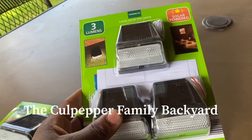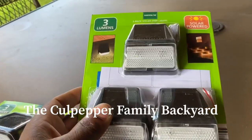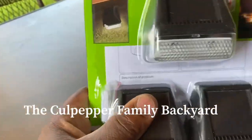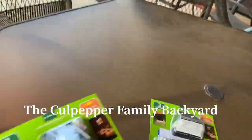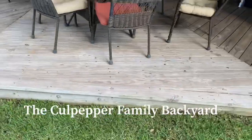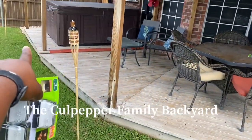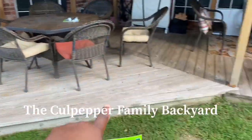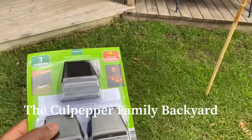They were about $6, $7 a pack, with 3 in each pack. My plan is to put these where people step off. Put one right there, one right there, one right there, one on the other side of the hot tub, put one here and one there to kind of light things up.